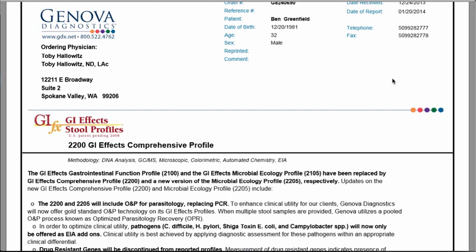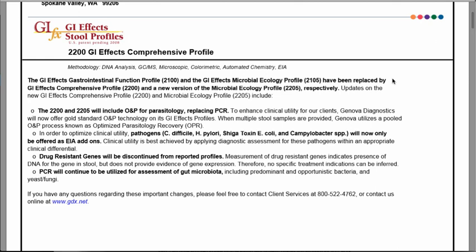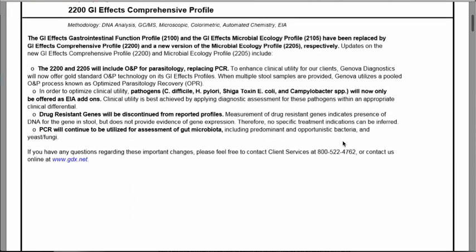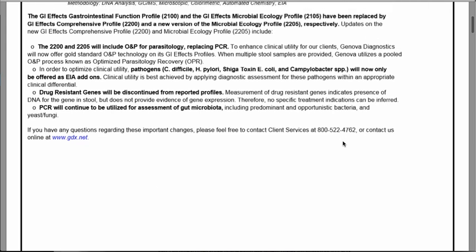I got mine from Direct Labs, but the way that it works is you get a stool kit sent to your home, and you basically do three, I'll use the nice word, purges on 3 separate days and collect multiple stool samples, and then you ship them off via a prepaid FedEx label that comes with the stool test. So I'll put a link to this test underneath the video, but let's go ahead and look at the type of things that you find out when you do a test like this and some of the things that you can do to fix what you may find.